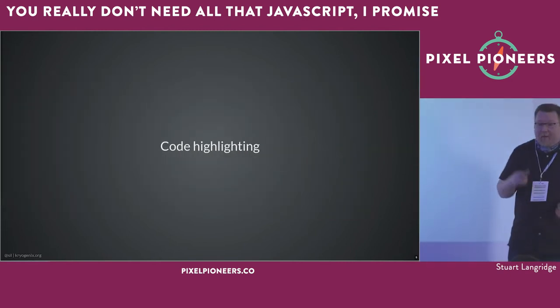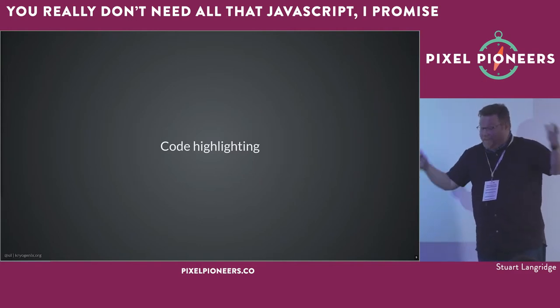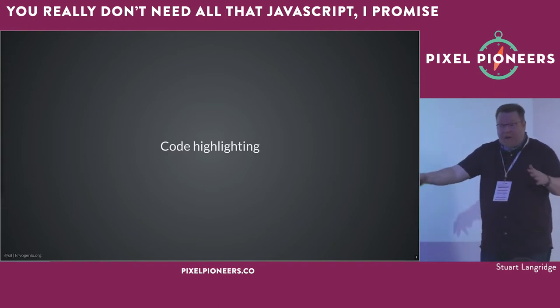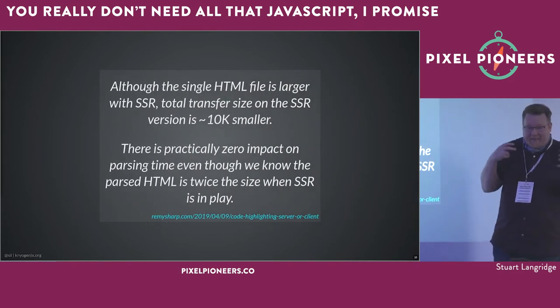Another different example. So Remy Sharp. People heard of Remy Sharp? Built JS Bin, does FFconf, loads of other stuff. Nice guy. He was testing syntax highlighting of code. So he's serving code on a web page, syntax highlighted in whichever language he was doing. And he was assessing two different ways of doing it.